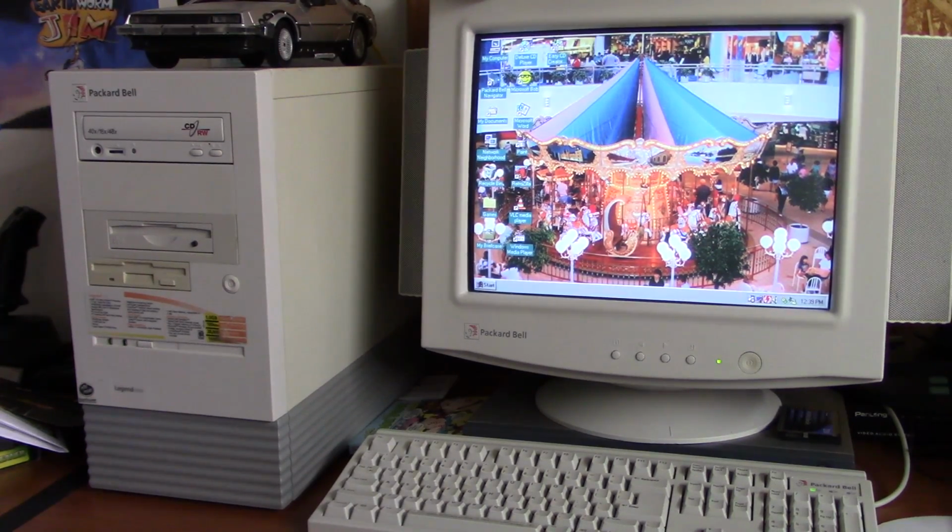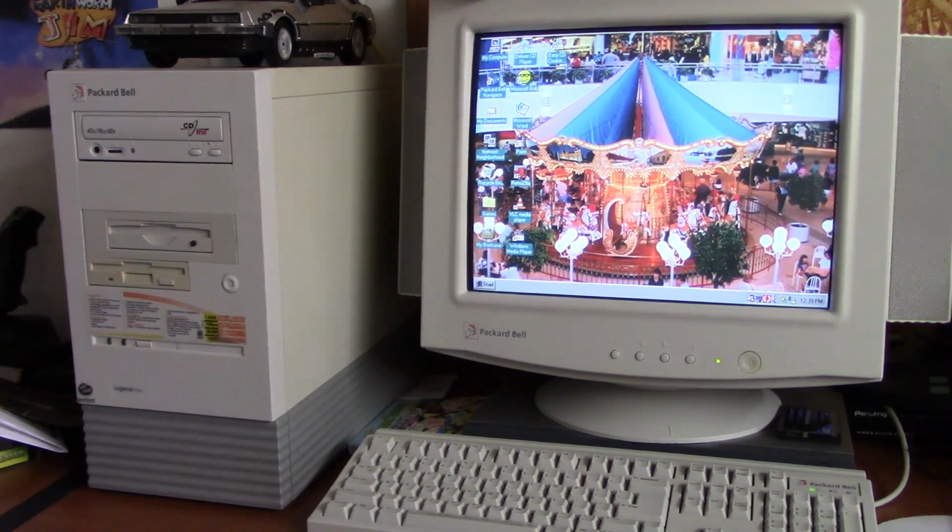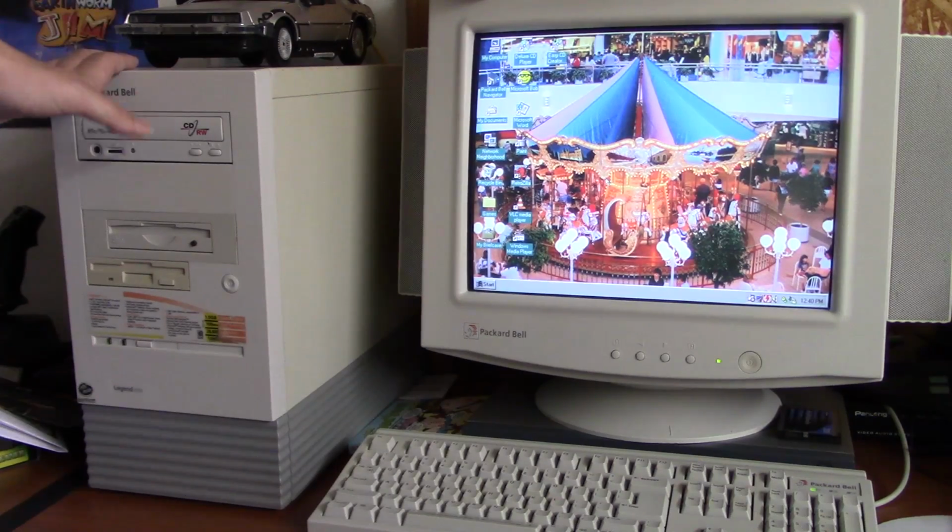The computer we're going to be using in this video is my Ultimate Packard Bell build that I did about a month or two ago. This computer features an AMD K6-2 clocked at 400 megahertz, a 32 gig SD card for a hard drive replacement, 256 megs of RAM, and an ATI Rage video card. And all this is being housed in this Packard Bell sleeper case that's been shown on this channel many times.